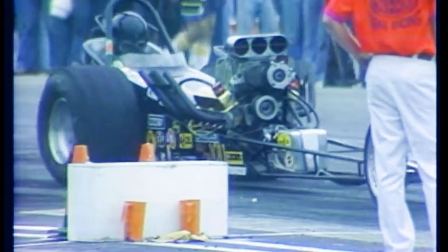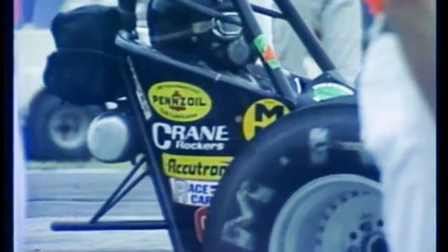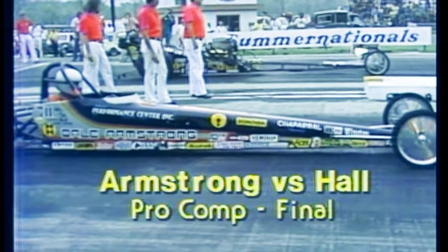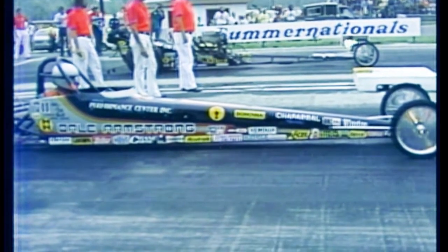Pro Comp. Here's Dale Hall. Hall's car is somewhat unique. It uses a small block Chevrolet engine, supercharged, running on alcohol, but it's a front engine dragster. Back a few years ago, every dragster in competition was a front engine car. Then in 1971, made successful by Don Garlits, the rear engine design took over, and is used in all categories where dragsters are legal. And Dale Hall with a big lead.